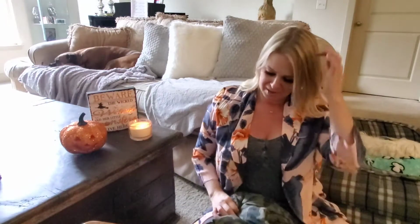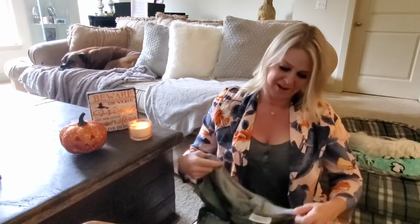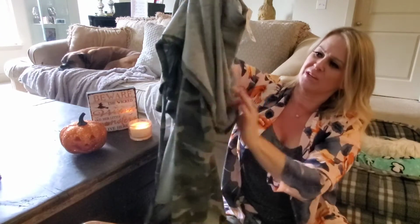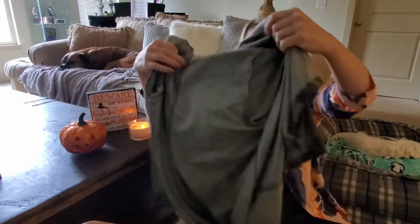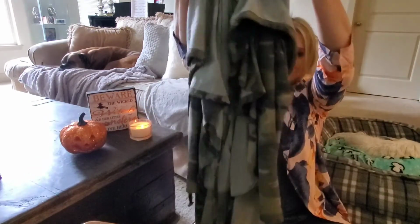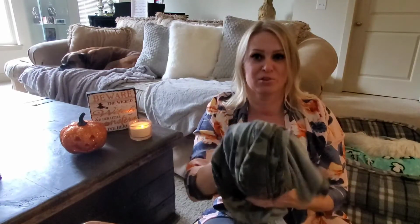And then every fall season, I'm always grabbing these cute little jackets from Ross. I have a collection of them, and this one was the camouflage. I loved how this part hangs down. It has the hood, and it's just a long jacket here. I paid $14.99 for this one. So hopefully you guys can see that. But I love their little jackets, and they're so affordable.